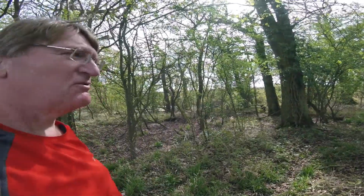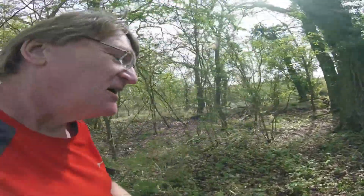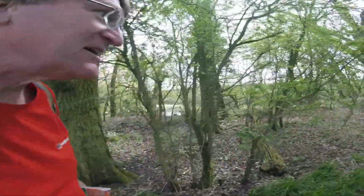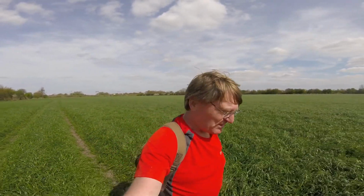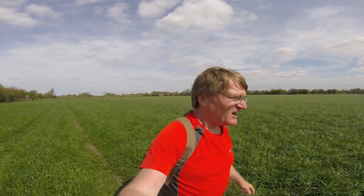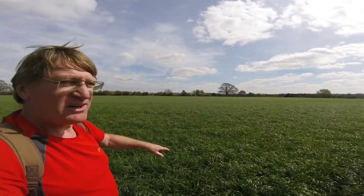I may have somewhat underestimated the difficulty and complexity of this route. It's about 1:30 and I'm miles from home yet. Another field with no visible signs of the bridleway through it, so I'm following these tram lines, the tractor wheels, because they're going in roughly the right direction. I just need to be in the far corner of the field rather than on this side. It's fraught, this one, it's fraught.